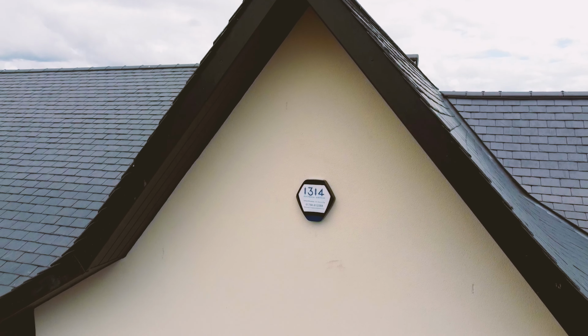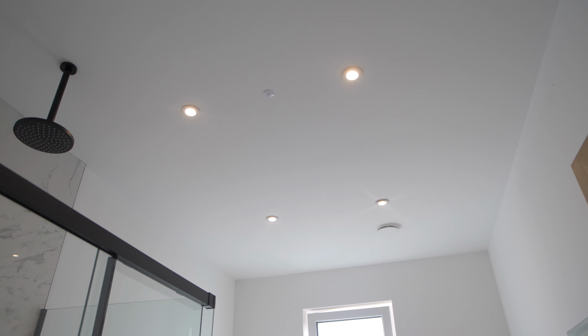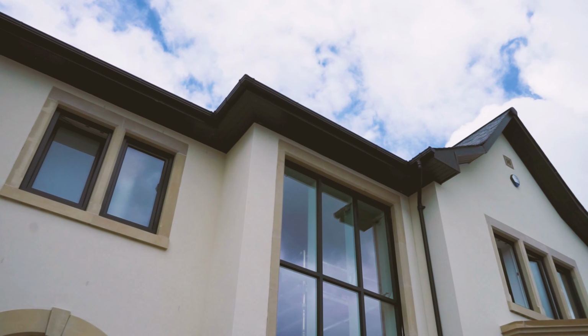At 1314 we are really passionate about new build homes and businesses. If you've got a project coming up, we really believe that you should be considering installing some sort of technology within your new build home or offices to ensure that your home's working for you, whether it would be simply automating the lighting, heating, having a bit of luxury in there, somewhere that you can enjoy, feel safe and secure and entertain your friends and family.